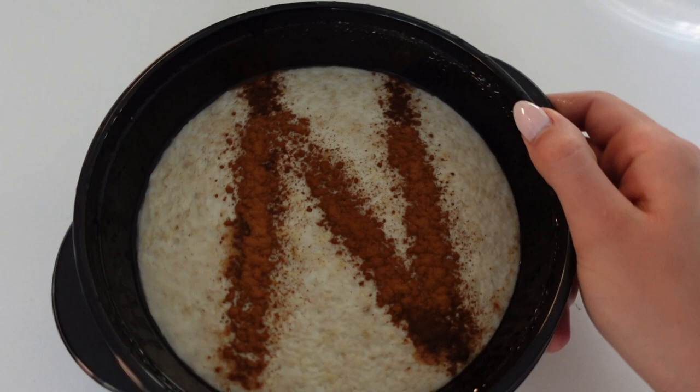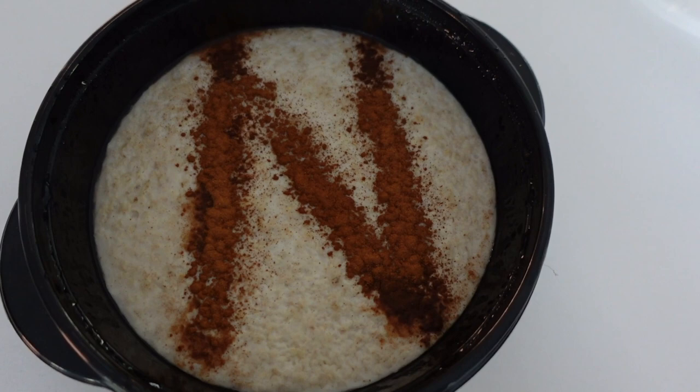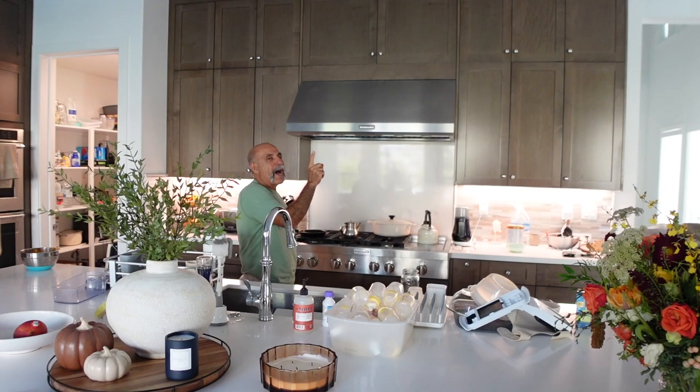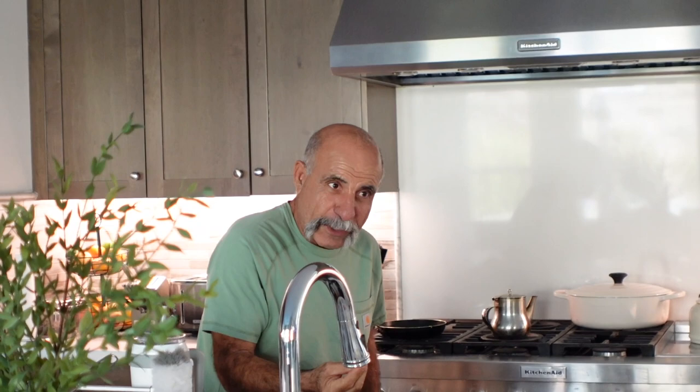But he adds cinnamon, and he adds me a letter every single day. He makes this for me and Mel, that's why it's so much. Today is N for Nazanin, of course. I eat oatmeal every single morning for breast milk. Happy wife, happy life. No, I want to say my word. Good husband, happy wife. If husband is good, wife is happy.